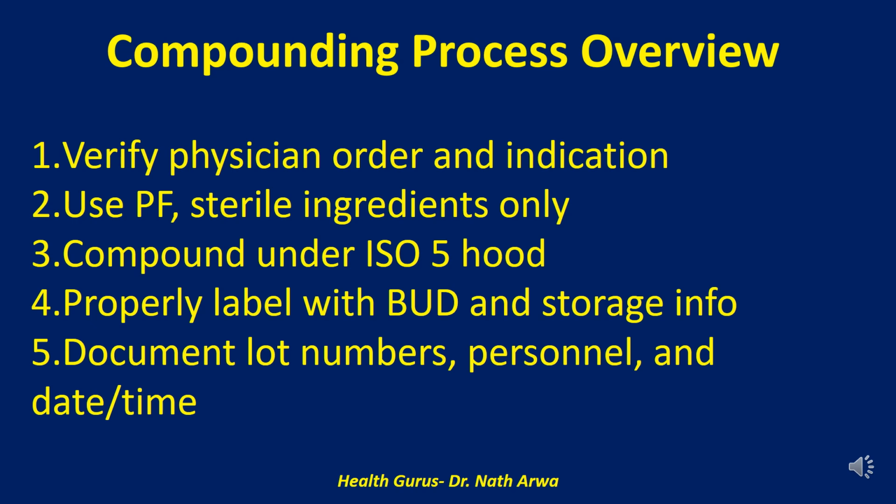Every intrathecal compound must be logged with lot numbers of all ingredients used, full names and signatures of compounding personnel, the exact date and time of preparation, and, if applicable, batch or serial numbers for traceability. This documentation is not only a regulatory requirement under USP 797 and 800, but also an essential part of quality assurance and patient safety tracing in the event of adverse outcomes.